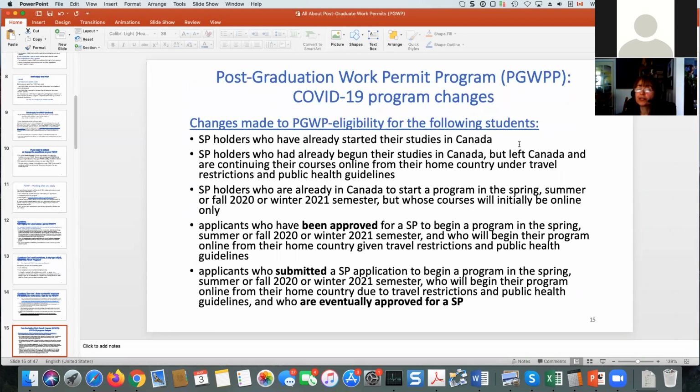Luckily, there are some COVID-19 program changes that were taken lately, which are to the students' advantage, and they are as follows. It relates to the students who have already started their studies in Canada. Study permit holders, SP, it means a study permit. Study permit holders who had already begun their studies in Canada but left Canada and are continuing their courses online from their home country under travel restrictions and public health guidelines.